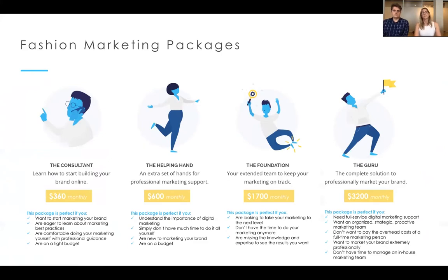The next one is the foundation. That's where you can really lean on us to do all of the basics of your marketing. Anything above and beyond the basics, we can work together on a one-off basis, but really you can lean on us to manage your social, do some of your email marketing, do some product photography, create a strategy. It's a really good package.